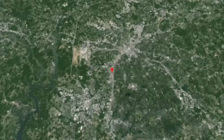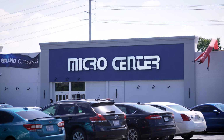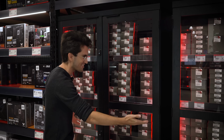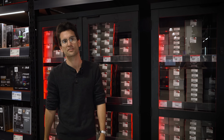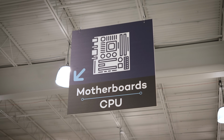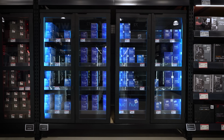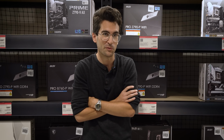This is the Charlotte, North Carolina Micro Center, the newest Micro Center in their fleet and the largest by square footage. This is the CPU section, and I want to kick things off by mentioning that if you are a new customer to Micro Center, you can get $25 off your CPU of choice. And they have plenty to choose from, not just Team Red, but also Team Blue. Literal cabinets full of them. You can actually get pretty decent bundles on these as well.